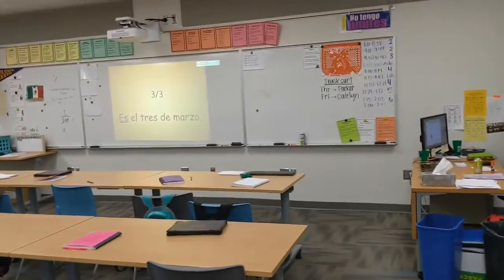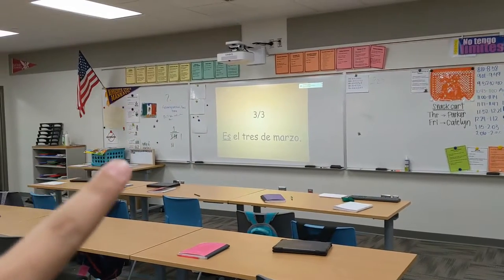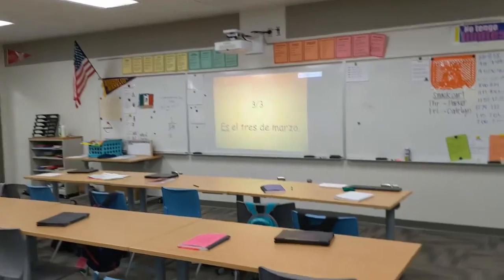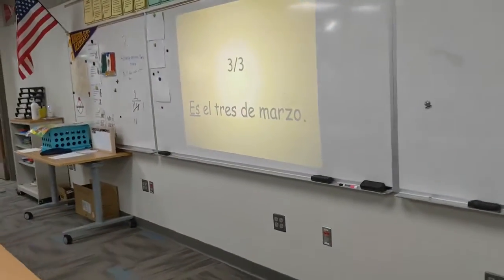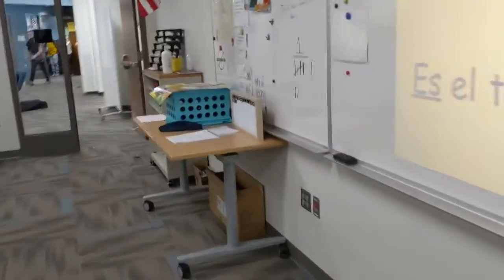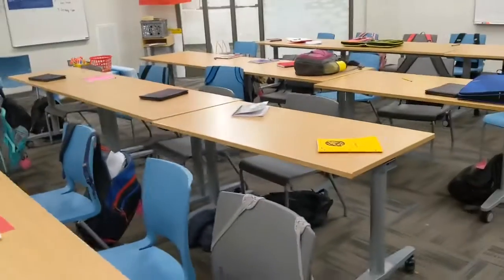It's not my class, that's a different class that's in here. So yep, there's my board. I have a Mexico flag over there. I have my rules posted. I have a sign, maybe I'll come show you. It says, no discrimination, and I really like that poster. I still have a few things to put away up here.